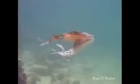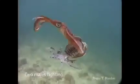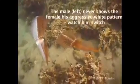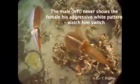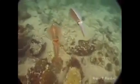In the next bit, we're going to see a couple of squid. Now, males, when they fight, if they're really aggressive, they turn white. And these two males are fighting. They do it by bouncing their butts together, which is an interesting concept. Now here's a male on the left and a female on the right, and now the male has managed to split his coloration so that the female only always sees the kinder, gentler squid in him.